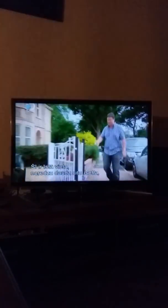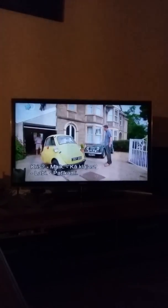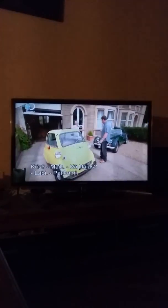This looks like the place. I don't see many other Isettas for sale. There's a man who knows his cars. Look, he's got a Morgan. Are you Chris? Ah, hi. Hello, Mike. How are you? Yes, fine, nice to meet you. Yes, and you.